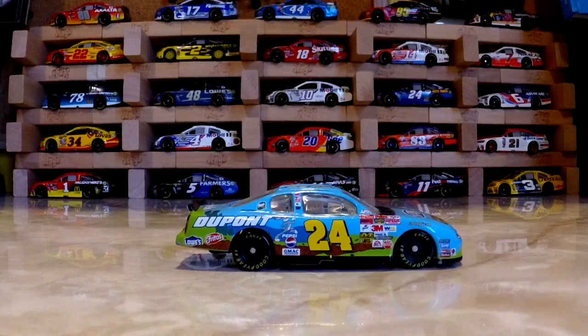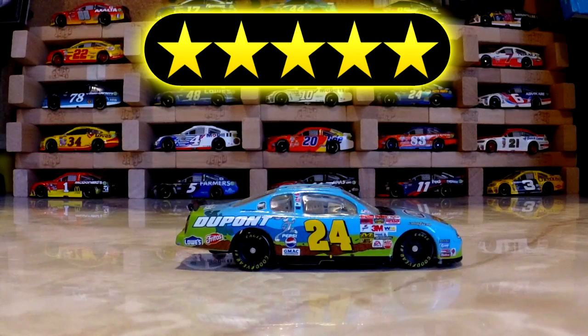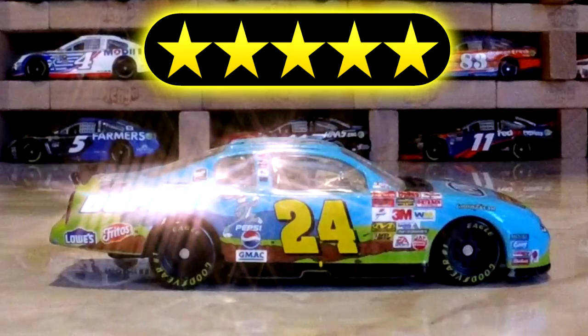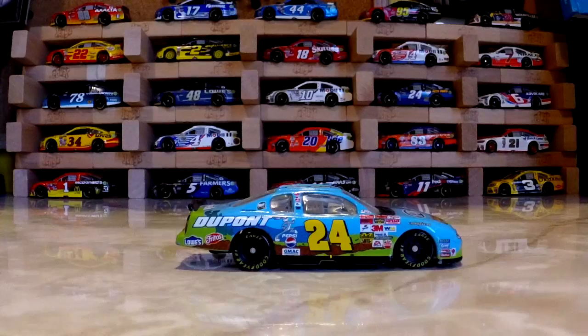So overall, I love this car, absolutely unique car, lots of thought was put into this car, and so because of that, I do give this car 5 stars. So definitely a beautiful car.